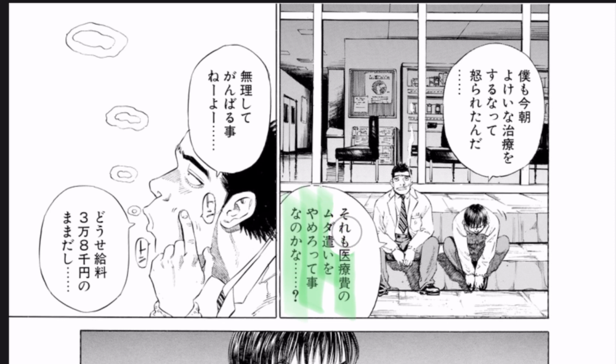So それも医療費の無駄遣いを, それも, that too. 医療費, the medical fees, expenses. の無駄, remember 無駄 is unnecessary or meaningless. 無駄遣い is like wasteful spending. There we go, wasteful spending. やめろってことなのかな. So I guess he's also saying to stop this wasteful spending of medical money.